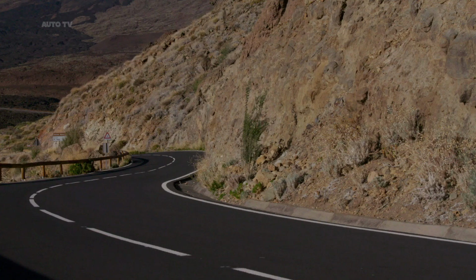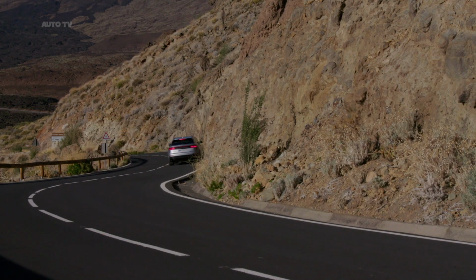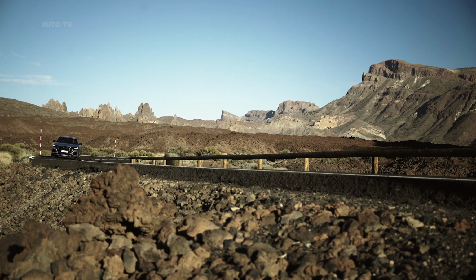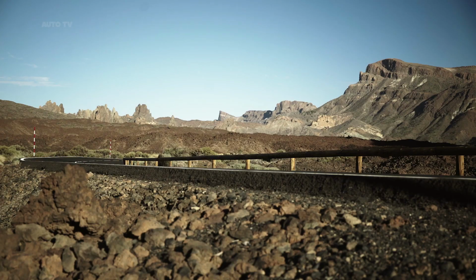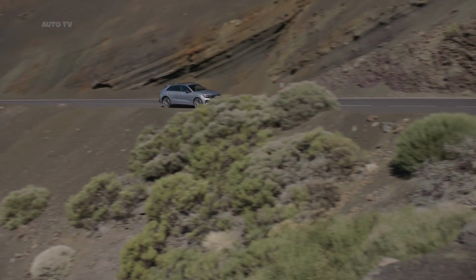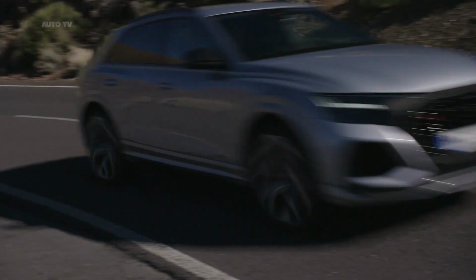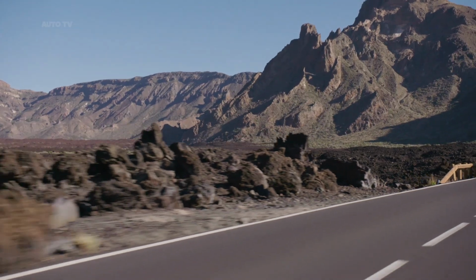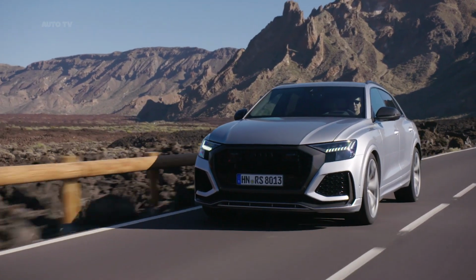A tight right-hander rapidly approaches, 30 yards out, 20 yards out. An enthusiastic stab of the Audi's left pedal forces the optional carbon ceramic brakes to bring the behemoth back to cornering appropriate speeds. With a flick of the wheel from left to right, the four-wheel steering sneaks the RSQ8 around the corner with compact hatch-like agility. It's only upstaged by the exceptional anti-roll system which keeps the RSQ8 planted and flat.